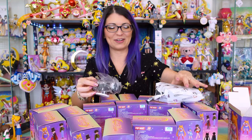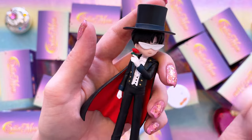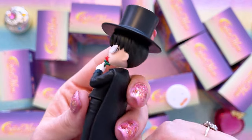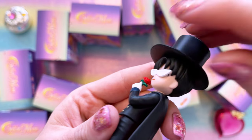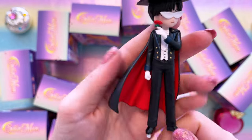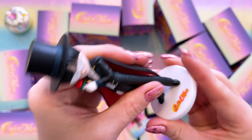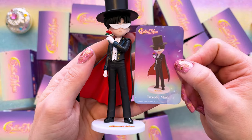Oh, I got Tuxedo Mask. I love that he is holding a rose in his hand. Very cute. I also appreciate, and you can barely see this, but they actually painted his eyes behind his mask. So you can see his eyes back there, and that's so funny. Even though they're covered up, they went in and included that little detail. Good job, Pop Mart. Now release these in America. That would be even better. He looks cute. Here is his little collectible trading card.